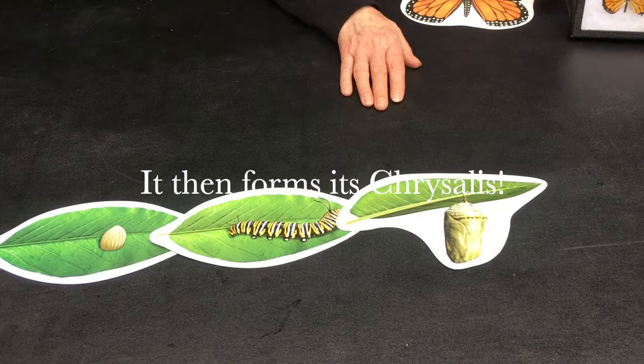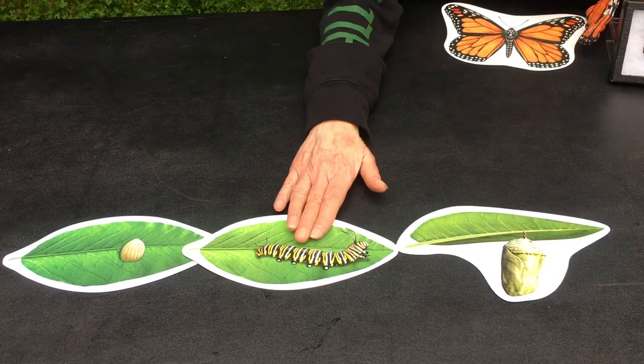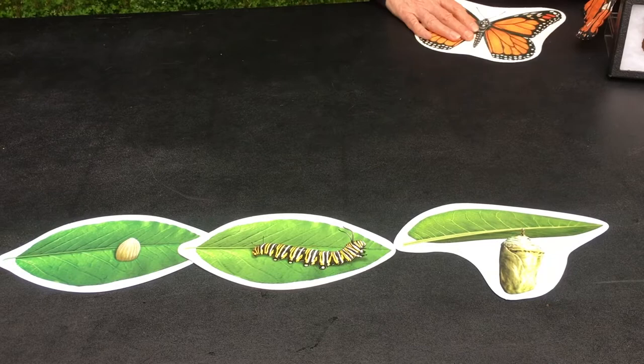And what do you think is happening? It's changing, it's metamorphosizing. It's no longer going to look like this caterpillar, but it's going to become something really, really beautiful when it comes out. And that is our butterfly.